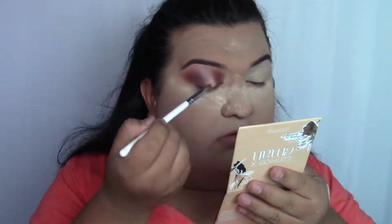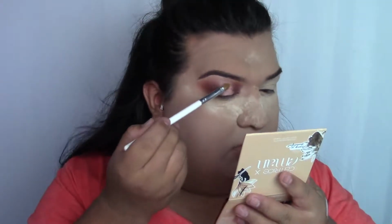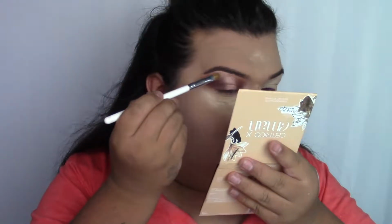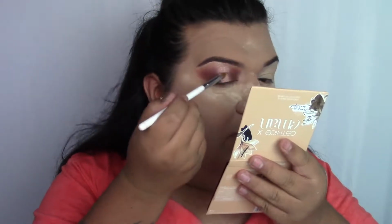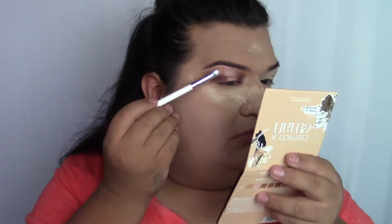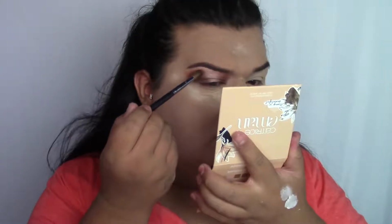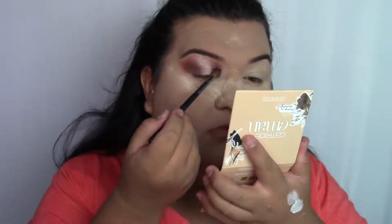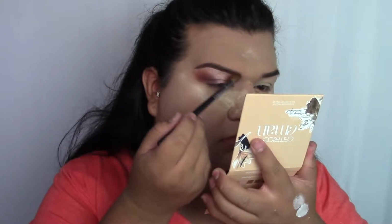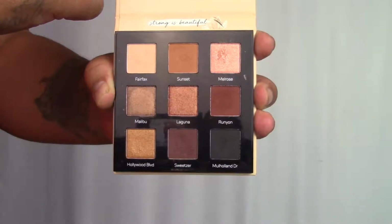And then I'm going to be grabbing the shade Melrose, which is like a rose gold color that is so beautiful. And I'm going to be applying it all over that concealer and then blending it into the dark browns to make it look blended. And I'm using a brush from the Chocolate Hill collection, and I'm just going to be blending the edges a little bit, not so much because you will spread the shimmer.